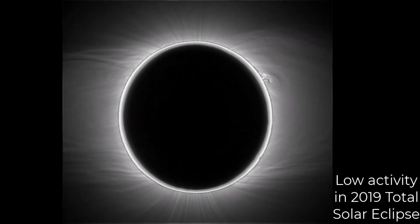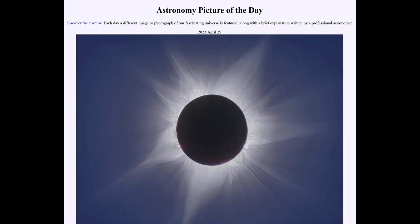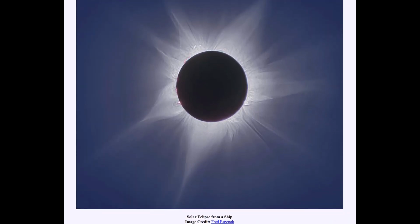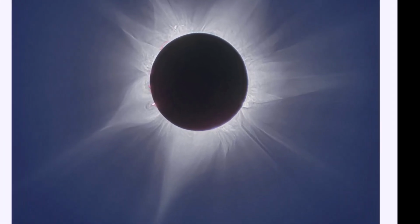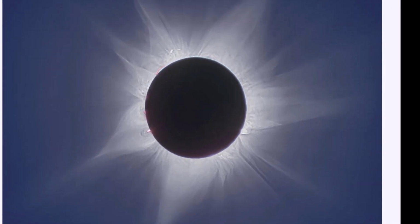The increase in solar activity means that structures in the corona might be visible anywhere along the edge of the sun and not just limited to the equator, as you can see in this beautiful NASA astrophoto of the day by Mr. Eclipse, Fred Espenak. This image is of the April 20th, 2023 total solar eclipse down in Australia, and there are coronal streamers just all over the place.